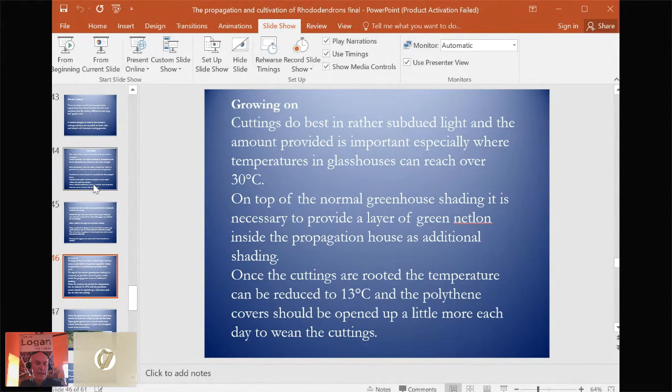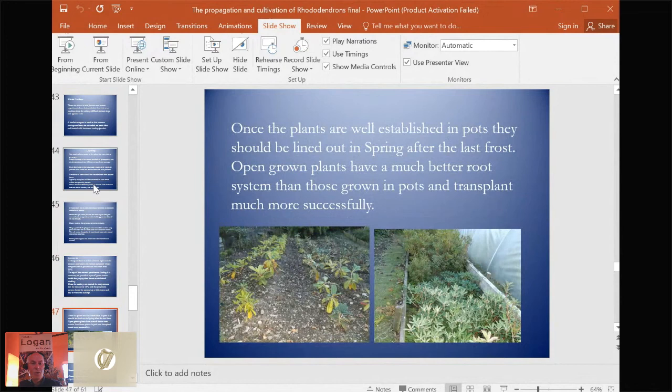Growing on the plants: once you've grown on the plants, most rhododendrons tend to grow better in subdued light, ideally in a north-facing frame or with some Netlon overhead. That's very useful. Once you're growing on your plants, you can lower the temperature. That's the key thing, to wean your plants off. Once you've got nice young plants, either seedlings or plants grown from cuttings, I'm a great advocate that the best grown plants are ones which are lined out.